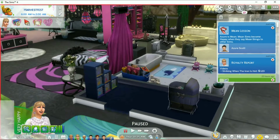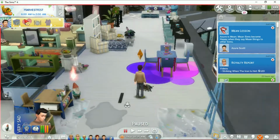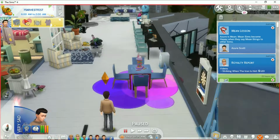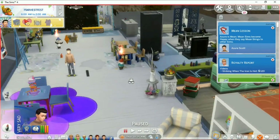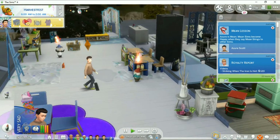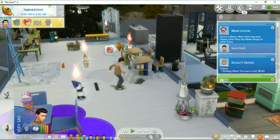And go take care of the baby. Azure, how you doing with these gnomes? Are they breaking stuff? Azure is mean. Meme Sims become... Well, then you are perfect for this job, Azure. They become happy when they cause misery. So, good. We will make you very, very happy. Make sure everybody is busy so they're not attacking the fish.